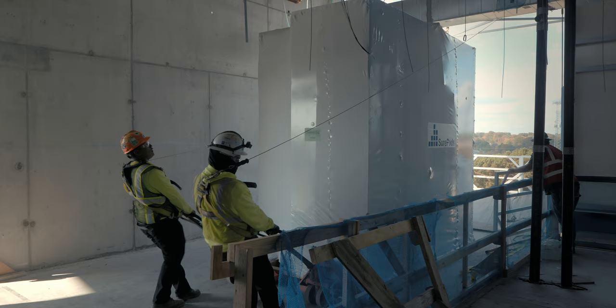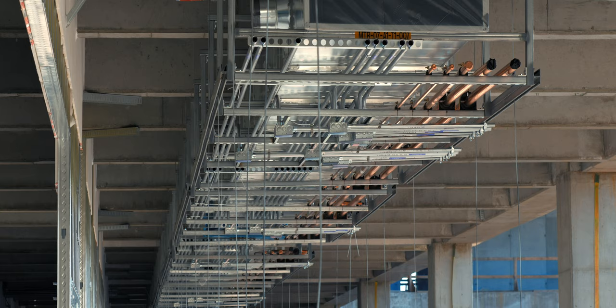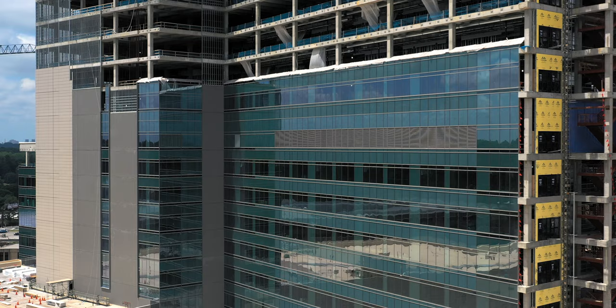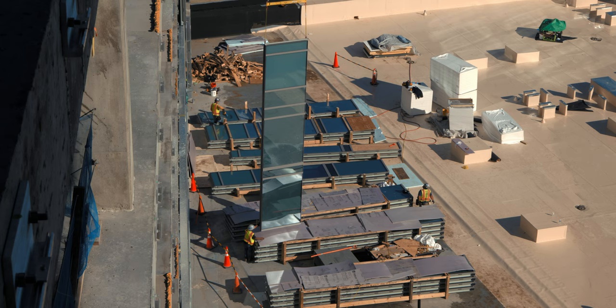We got prefabricated bathroom pods. We got prefabricated mechanical racks up on the tower floors. The building facade is comprised of unitized prefabricated curtain wall that's all prefabricated off-site.